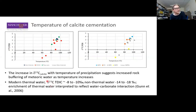And again, these are the modern values today, but both the thermal and the non-thermal water have quite negative numbers. But this would suggest that perhaps there was groundwater coming in originally, but it was becoming more and more equilibrated with the limestone and maybe with some of the shales within the basin, but particularly with the carbonates buffering these values back to limestone values.